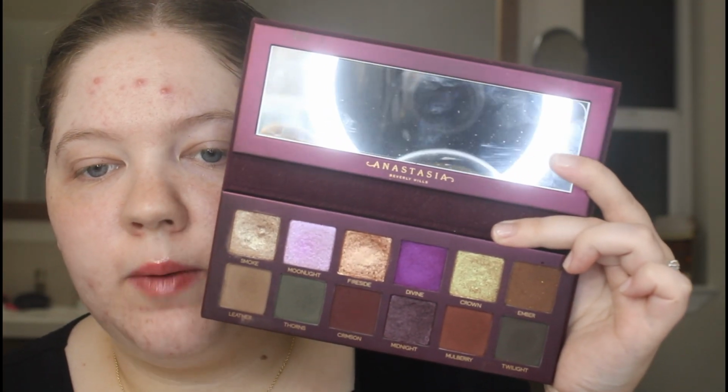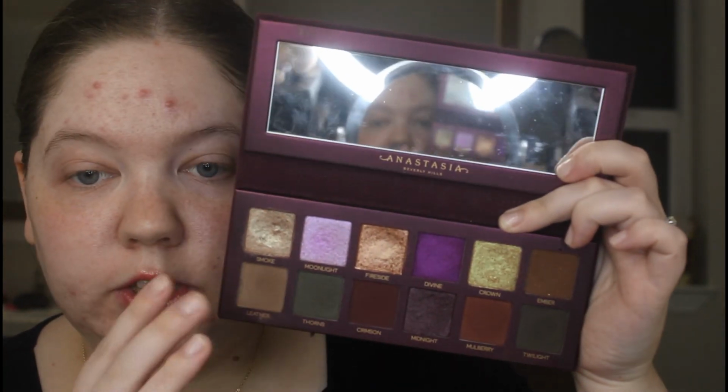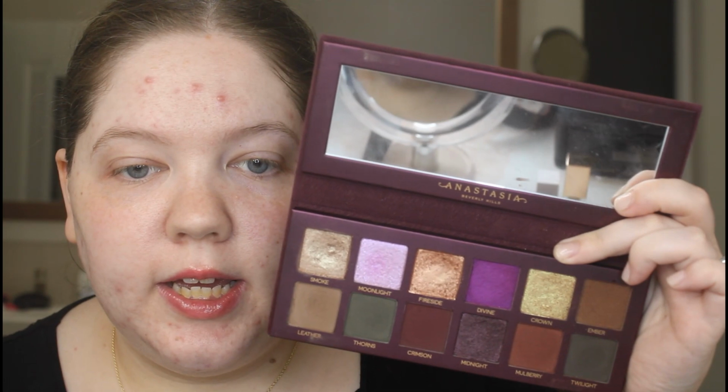The warmest you can get out of this palette is this Ember shade, which is not my favorite because I really like a lot of warm tones in general, and this palette is more so cool tones. Even most of the shimmers, like Smoke, are on the cooler side, more of a silvery shade. But I really like this palette.